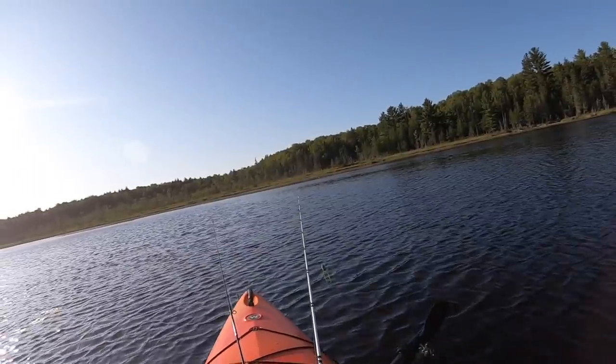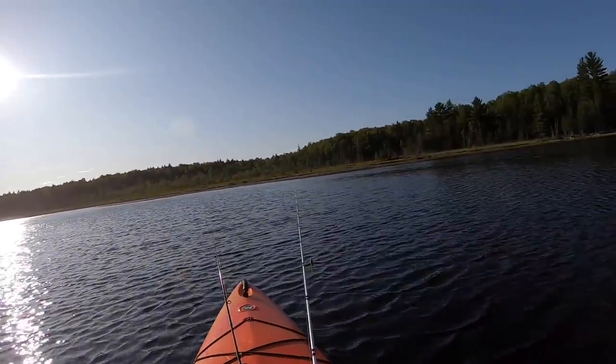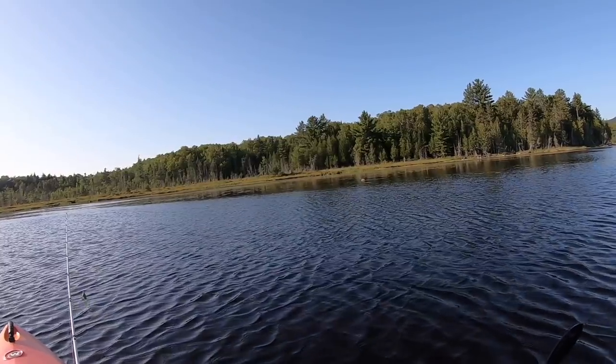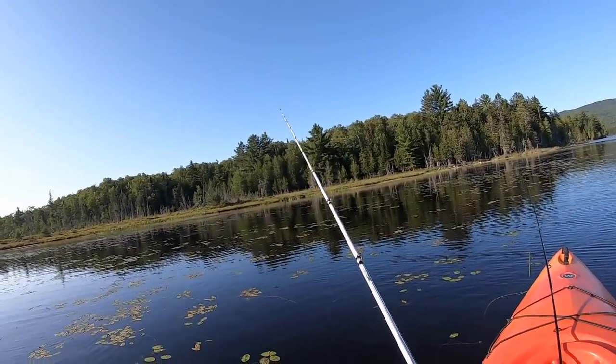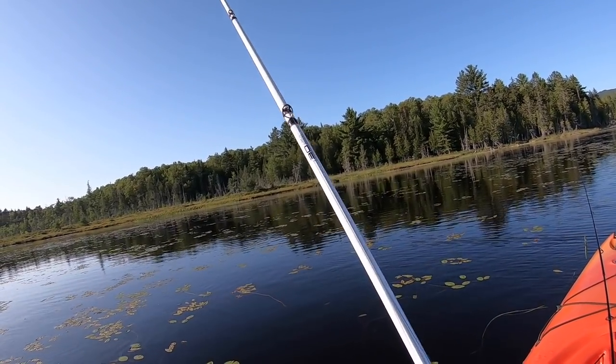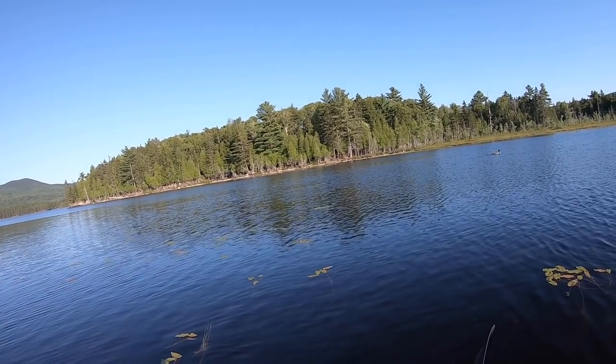Holy crap, man. Oh, guys, there's a loon up here. These things are so cool. He's just floating out here too? Looks like he's cleaning his butt. How crazy would it be if we could actually talk to animals? Like, maybe that loon right there knows all the secret fishing spots, knows where the big giant smallies are hiding.